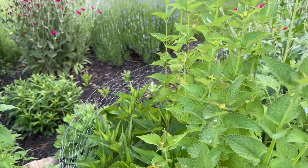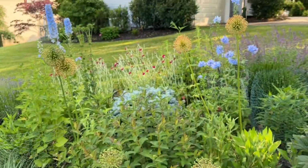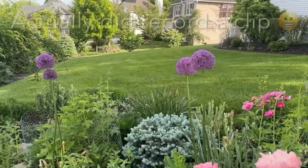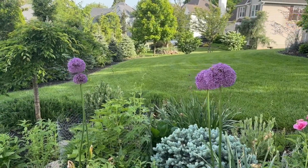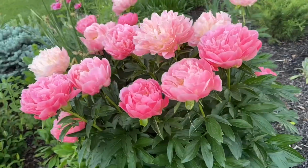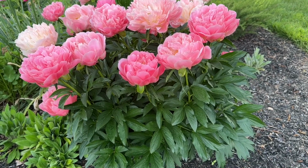that next year. I had added a bunch of allium bulbs, and those were doing so beautifully this spring, and unfortunately I did not capture that in video, but it was so beautiful to have that early color in this bed, as well as the peonies. They did absolutely beautifully this year as well.